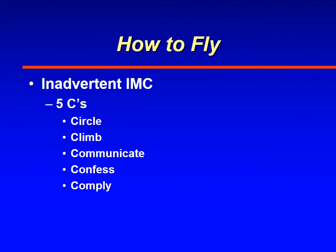And the other options are to climb. If you're in IFR conditions and you're close to the ground, scud running, you're going to run into something. So it's best to climb. And then the FAA uses the 5 C's. Circling is not necessarily good in IFR conditions, but you do want to climb and at least communicate with the ATSC and tell them your problem, and then let them help you by complying with their instructions.